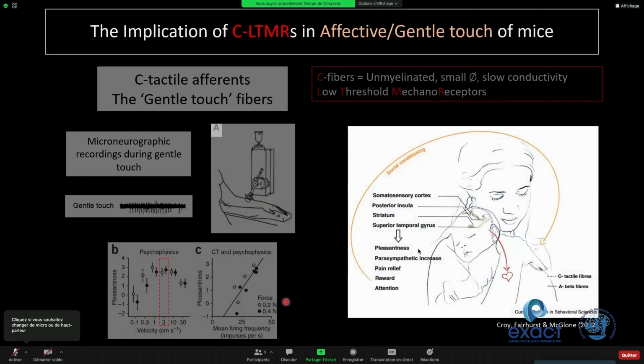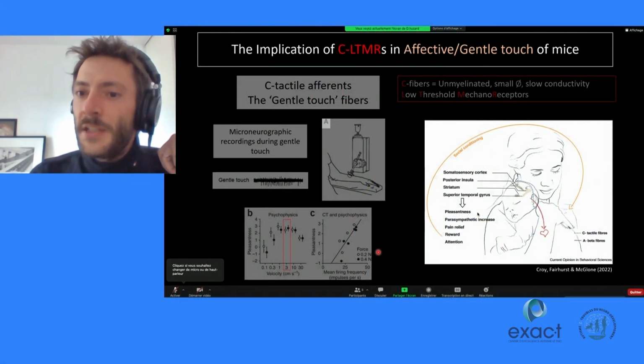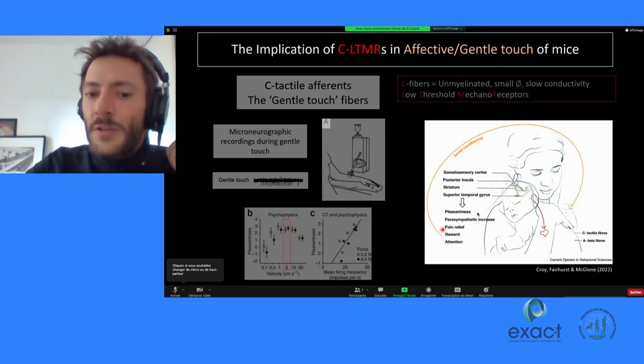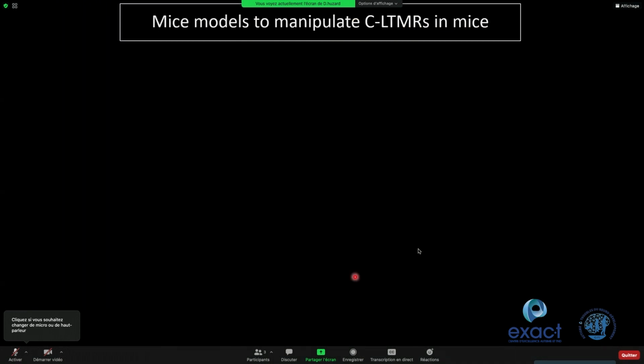It is also important to make the link with projects working with preterm babies and applying skin-to-skin contact. The project I'm involved in is trying to figure out if it is really the C-tactile fibers that encode the social touch occurring during skin-to-skin contact, which increases pleasantness, causes a parasympathetic increase with probably activation of the vagal nerve, relieves pain, and then attributes some reward and creates the bond between parents and babies.